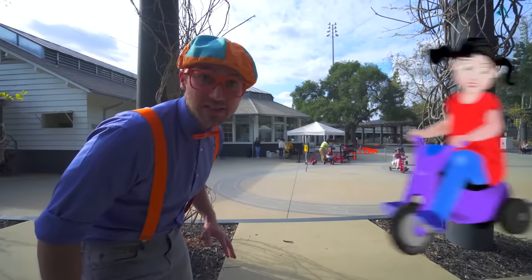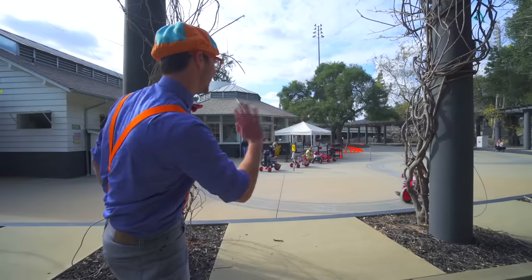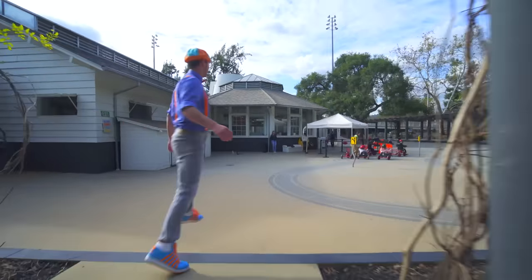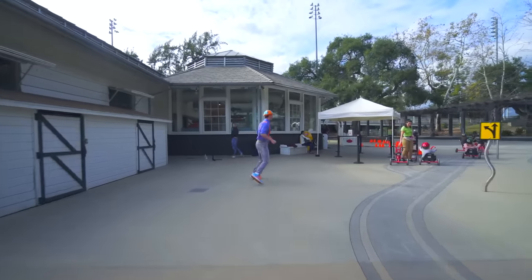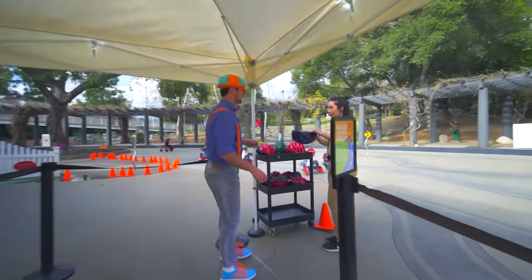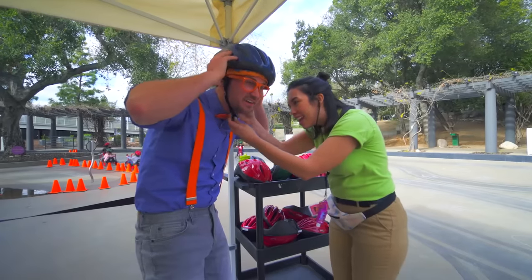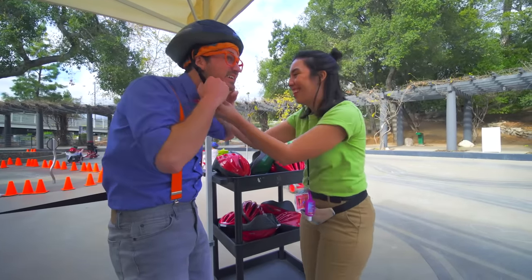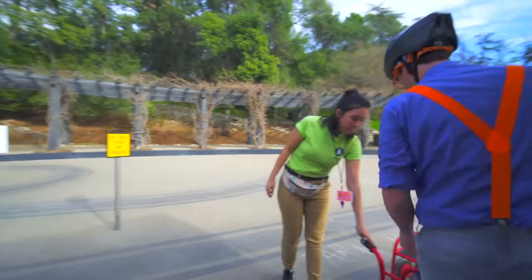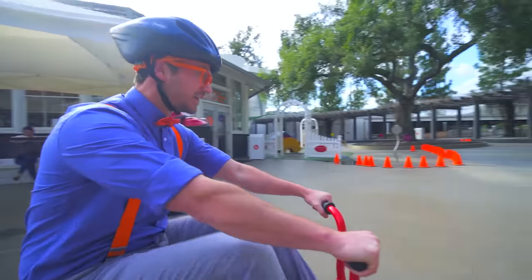There's kids riding tricycles. That looks like so much fun. Look. Let's go ride together. Come on. Can I ride? Yeah, of course. Let's get you a helmet first. Okay. Safety first. Whoa. Okay, there you go. Okay, got my helmet on. Do you want to ride on this one here? Yeah. Okay. Here I go. Whoa! Whee!